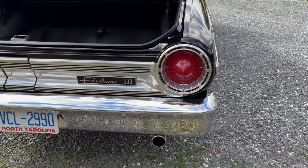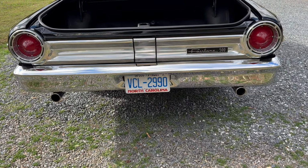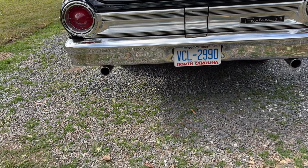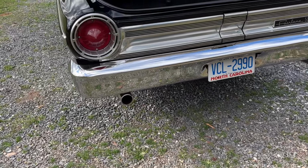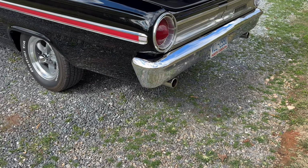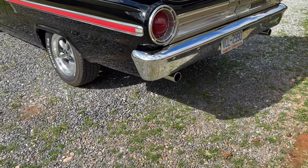All the tail lights, everything in the rear, the dents was fixed and polished here. The tail lights were polished. All the black was painted back inside it here. For those of you that have followed the channel, remember that, because I posted what I was doing at the time, or tried to.